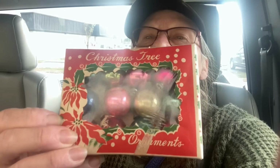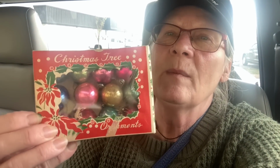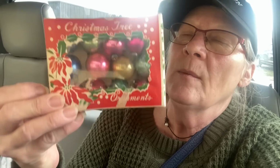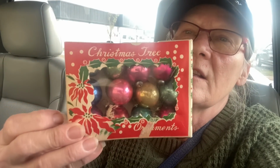And then, okay, so these two little boxes with the little ornaments in it. If you saw my video of me doing the little trees in the hall, these will be perfect on that. Plus, I can display the little boxes. So these were $18 a piece.